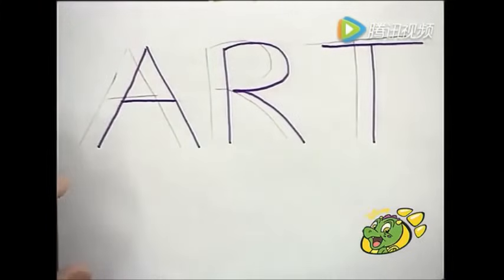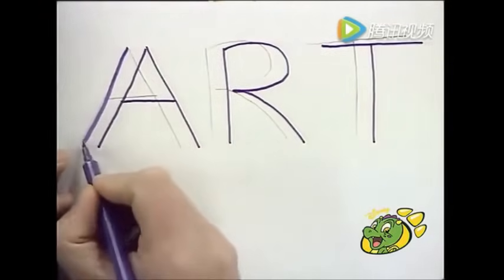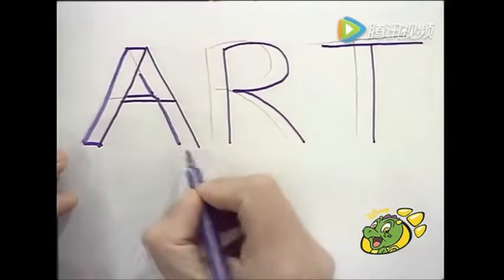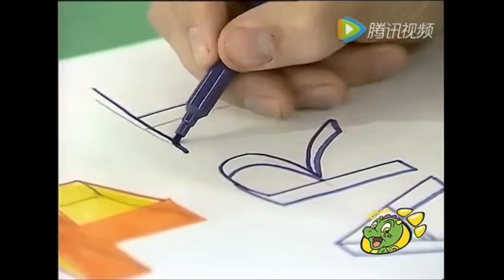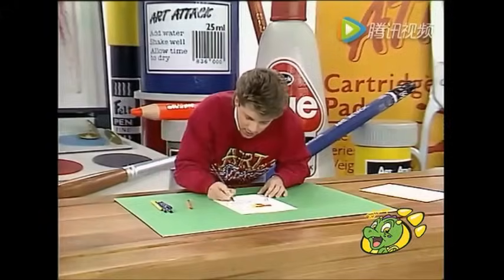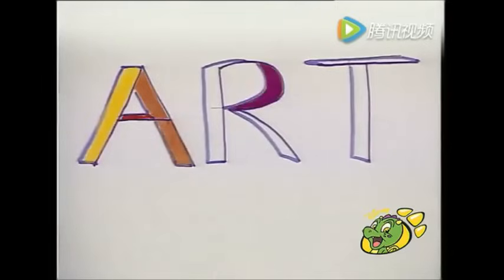There it is. And go over the pencil lines with another pen. Just join up these edges. Down there, across there, down the bottom there. And then this edge. As you can just see the top of the T along there. So join that up. And there it is. And when you've done all the outside lines, just colour it in however you like.